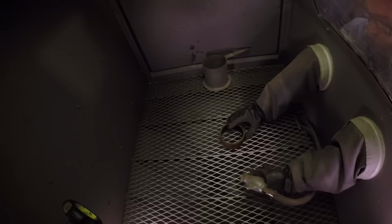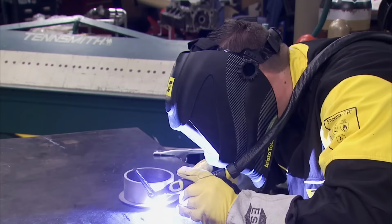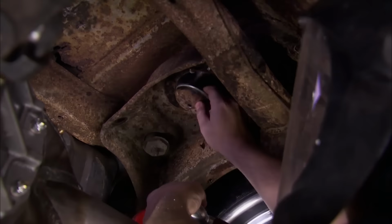We'll go ahead and blast our spacer because we're gonna be doing some welding on it. Then we'll grab the TIG torch from our ESAB Rebel again and get it tacked to our mounting plate. We'll use a hole saw to make an access hole through the frame and body here. The reason we need to do this is to allow a pathway for the air lines, as well as allowing access to fasten the mounting bolts.